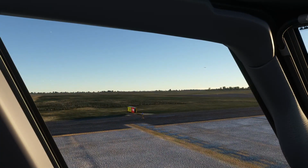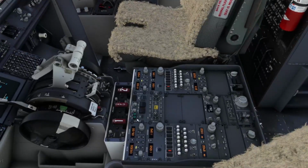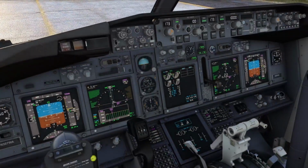Alright, so the approach path is clear because like normal we are not using air traffic control. Go ahead and put that on. But we should be good to line up onto the runway. Do a quick takeoff config check. We are good.